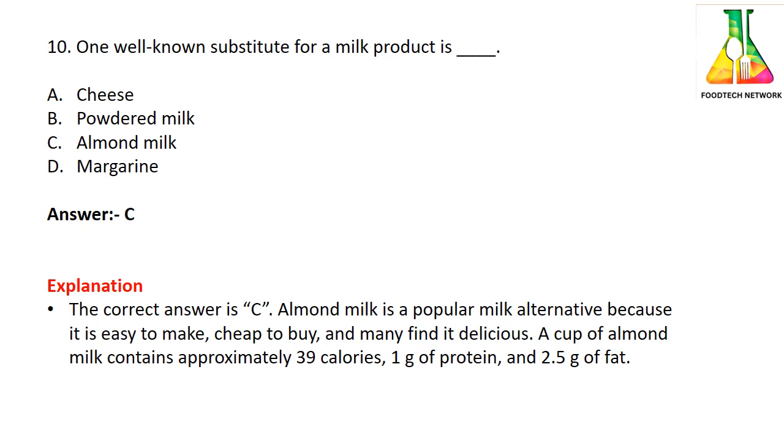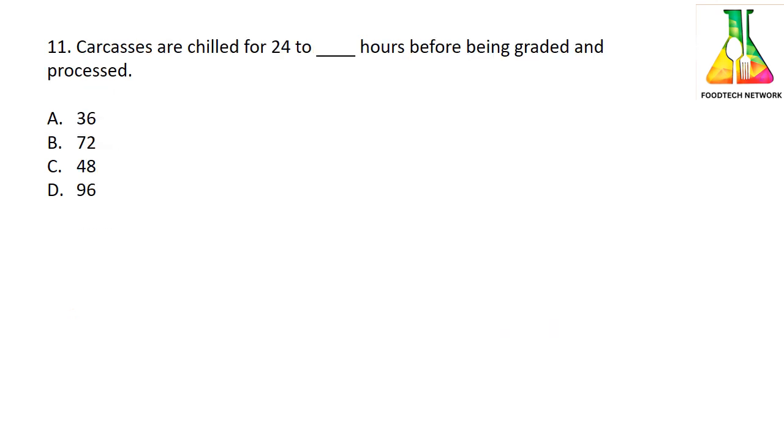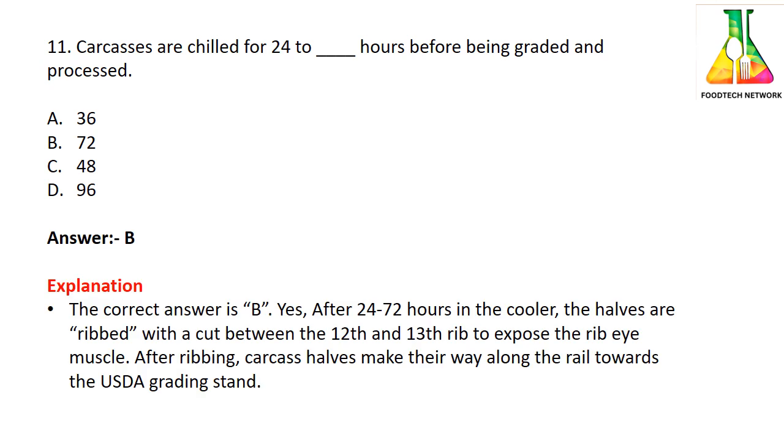A cup of almond milk contains approximately 39 calories, 1 gram of protein and 2.5 grams of fat. Carcasses are chilled for 24 to dash hours before being graded and processed. Option A 36, option B 72, option C 48, and option D 96. So the correct answer is option B, that is 72 hours.